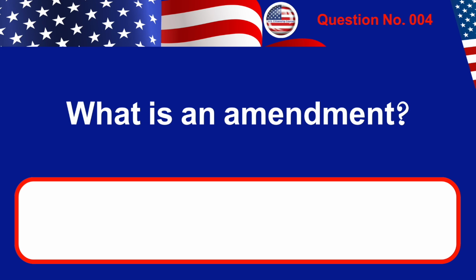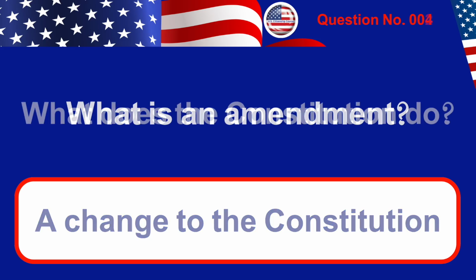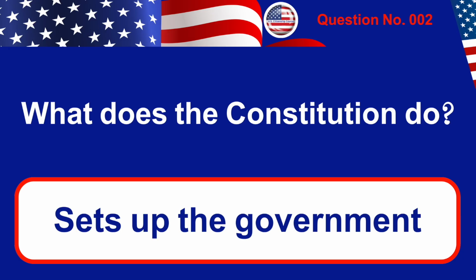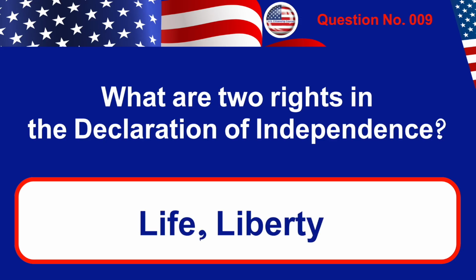What is an amendment? A change to the Constitution. What does the Constitution do? Sets up the government. What are two rights in the Declaration of Independence? Life, liberty.